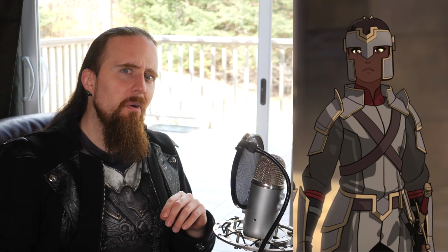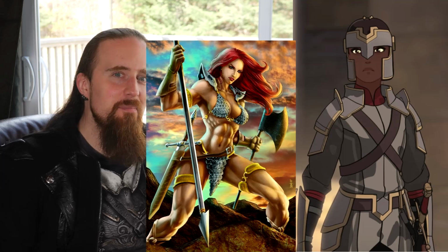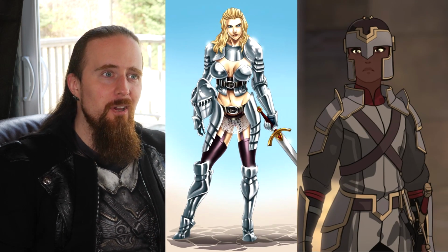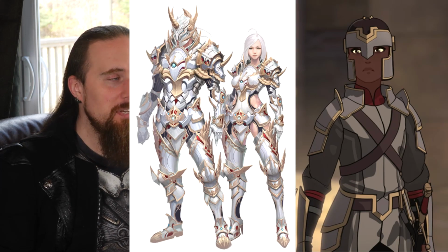The female guards get the exact same armor. Whoa, right? No chain bikini, no exposed belly or cleavage or boob plate or any other ridiculous nonsense.